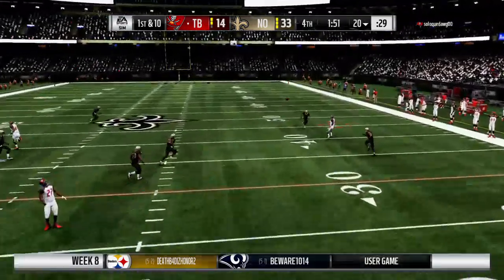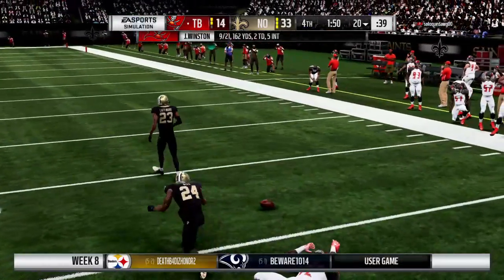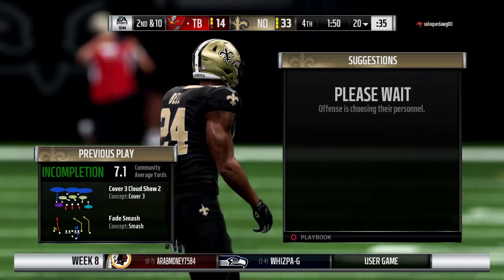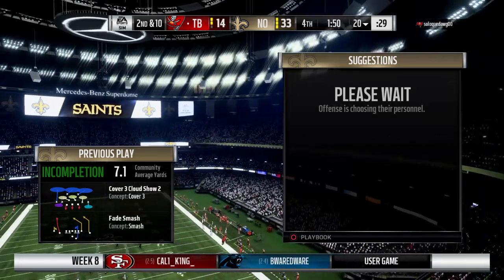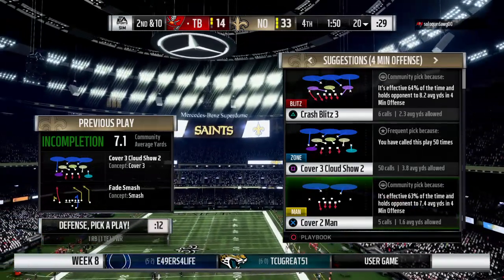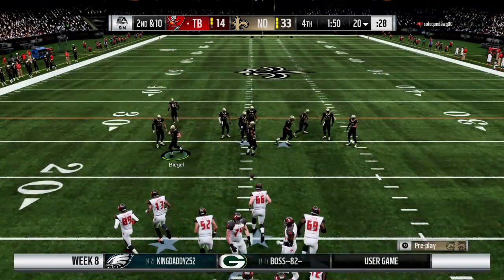They go back to the air here after the INT on the last drive. He couldn't quite hold it. Got hit. Ball pops out. Incomplete. Brandon, at least there's one bright side to that incompletion. What's that? It wasn't an interception. Wow. You're a nice guy. That was kind of savage. But correct. No pick, just incomplete that time.